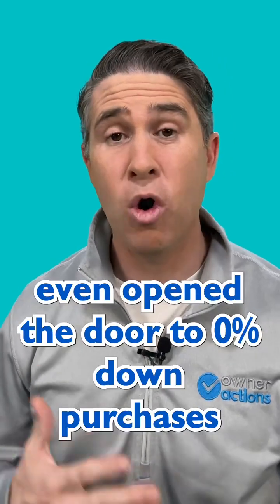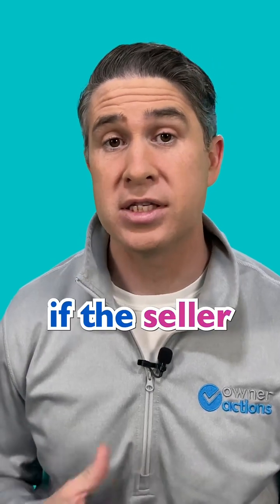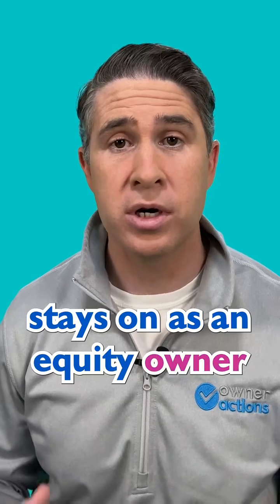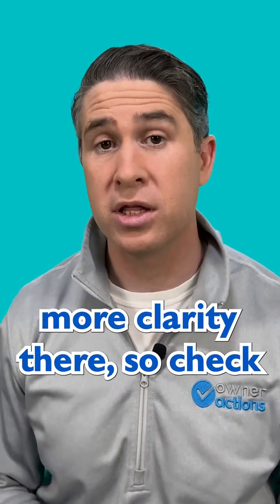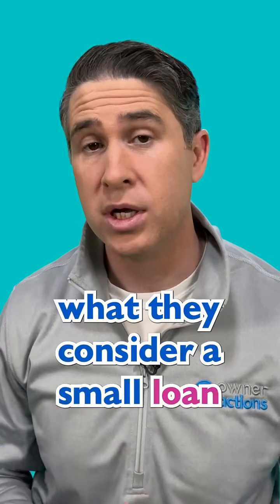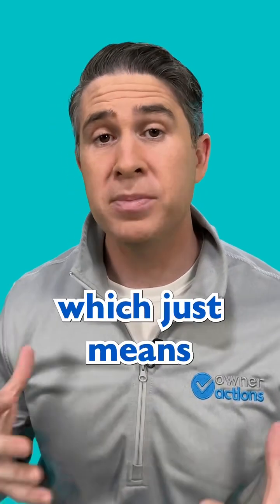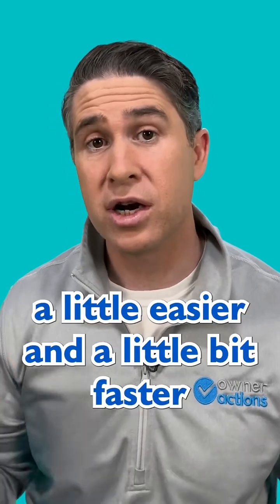And the SBA even opened the door to 0% down purchases if the seller stays on as an equity owner. We're still waiting on a little bit more clarity there, so check back for a video on that. They also increased what they consider a small loan that can go through their Express program to $500,000 from $350,000, which just means you can get those loans done a little easier and a little bit faster.